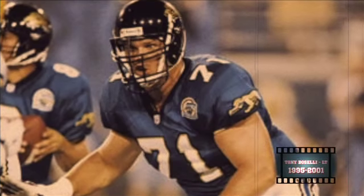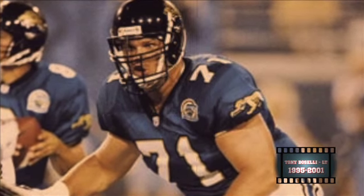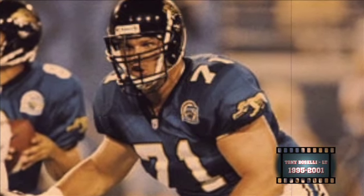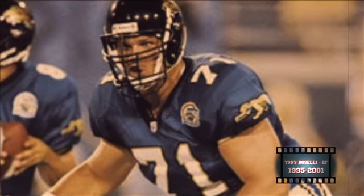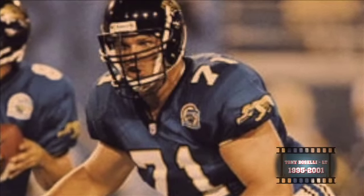For the Jacksonville Jaguars, the throwback player of the week is Tony Boselli. From '95 to '01, he anchored the left side of the line of scrimmage. And I've always said, listen, if I'm going to take a lineman in the first round, he either better be Orlando Pace-like or Tony Boselli-like. That's the standard. I like what he brought to the table week in, week out for Jacksonville.